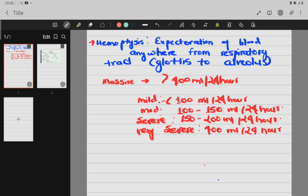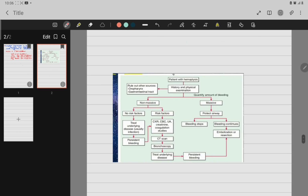And our lungs have a dual blood supply. One is the pulmonary circulation, which is a low pressure system, and then we have the bronchial circulation, which is a high pressure system. So that is the region from where bleeding takes place. So let us approach the case first.